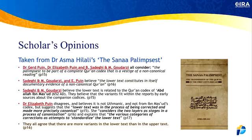Sadeghi and Goudarzi believe that the text is related to the Codex of Ibn Mas'ud, who died in 652. They believe that the variants fit within the reports by early sources about the companion codices. This is the codex that we were talking about in an earlier episode. That's right. That comes from the Islamic tradition, from the Hadith and the Tafsir, which are much, much later. And he actually, according to tradition, argued with Uthman and didn't want to turn in his codex.